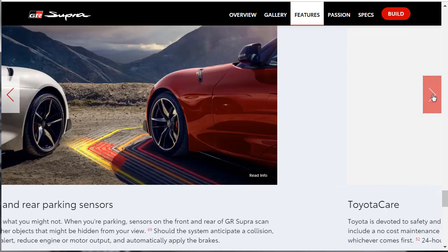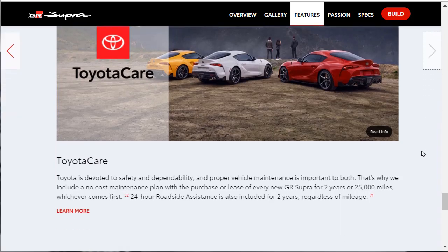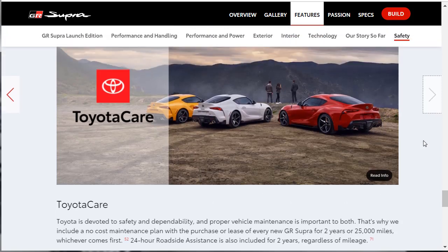Available front and rear parking sensors. We kind of know what that stuff is. Toyota Care. That is prepaid maintenance, it seems like. Yeah, there's Toyota Care. We don't get into talking about that kind of stuff on the channel. And we don't really get into talking about pricing, really, other than to know what it costs to get it out, to own it, basically.